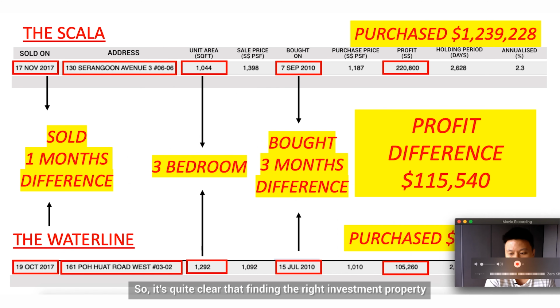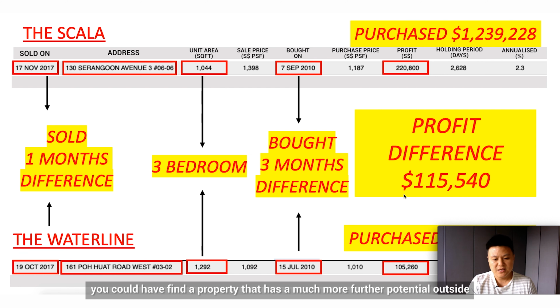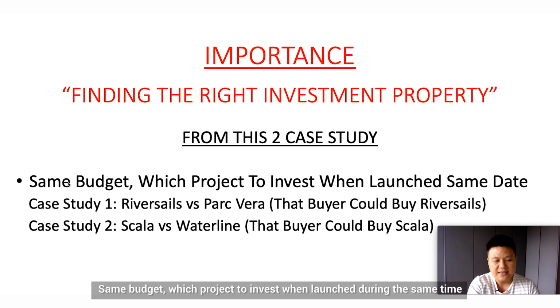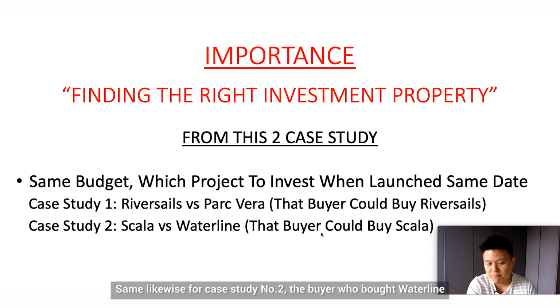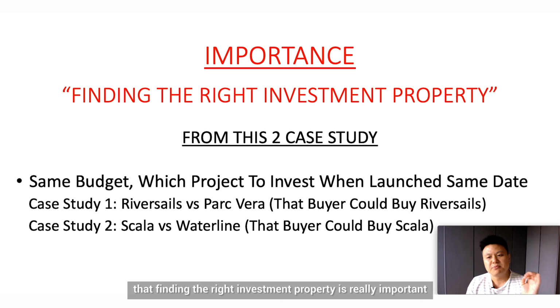So it's quite clear that finding the right investment property is important, because given this same amount of budget, you could have found a property that has much more potential upside. That's why in this video I want to really highlight this importance, because from these two case studies you can clearly see, same budget, which project to invest in when launched during the same time. For case study number 1, River Sales versus Park Vera, that buyer could have bought River Sales rather than Park Vera and made more money. Likewise for case study number 2, the buyer who bought Waterline could have bought Scala and made more money. That's why you can see very clearly from these two case studies that finding the right investment property is really important.